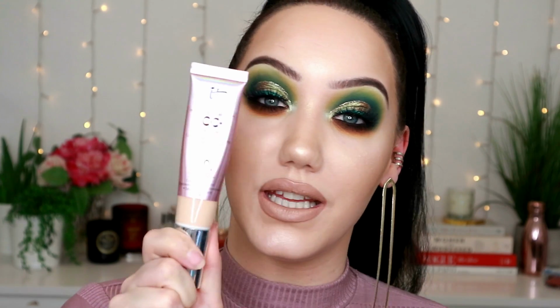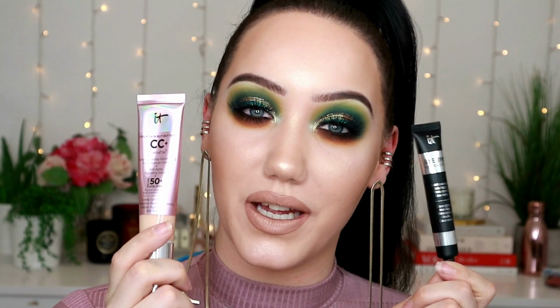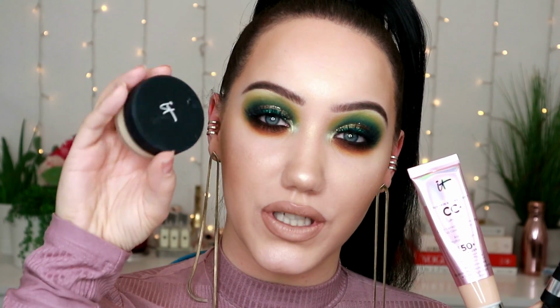Today, as you can see by the title, we are testing It Cosmetics. First time ever trying anything from the brand, and I started off with three products. So I ordered the CC cream, the original version. I got this all on Selfridges and they actually sent me the illuminating version, so that is what we're testing today. I've asked them to send me the normal one, but they're being quite arsey about it, so whatever. We'll just test this, and then we're also testing the Bye Bye Under Eye Concealer, which I've heard so much about, and then the It Cosmetics Bye Bye Pores Loose Powder.